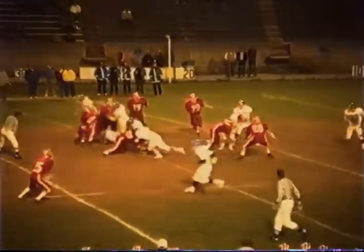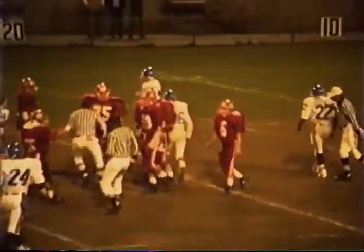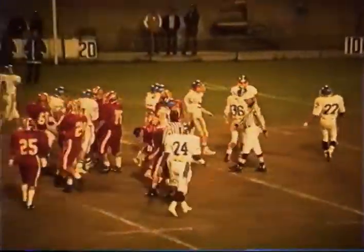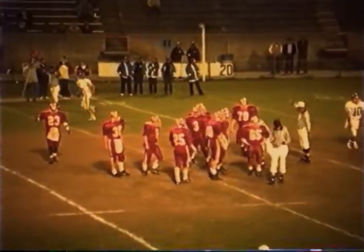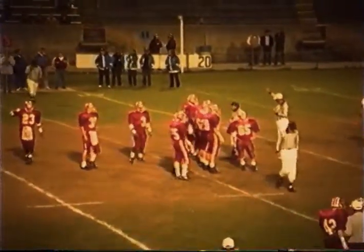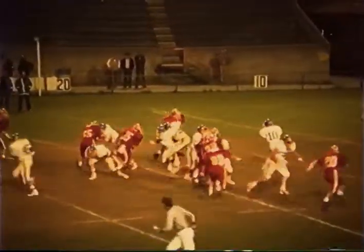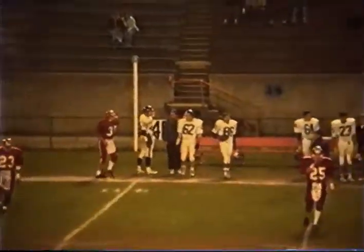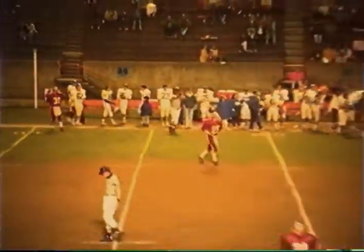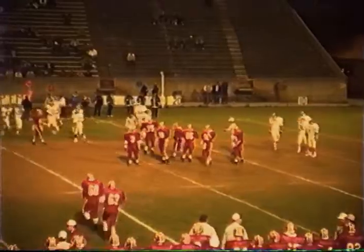Takes a snap from center. The give is to Kellogg, and he is smothered in there by Lance Barber. Lance Barber, on the stunt, came through that wide open offense. From the eye, Chris takes a snap, dropping back to pass, looking downfield, still looking, and it is overthrown, out of bounds, intended for Lloyd Zalesny. And that will bring up a fourth down situation, and they will have to punt.